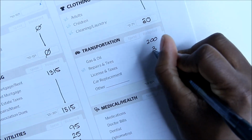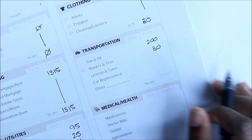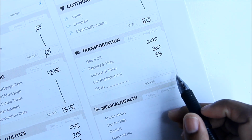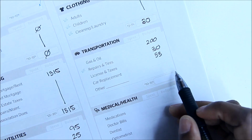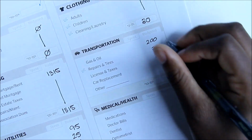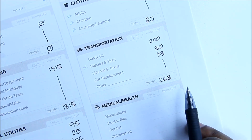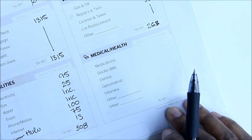Which is $30 as well. Then our license and taxes, that one we have a separate fund for also. We put $33 a month into that one. And then that's really it as far as our car. We have a place for insurance on the other side. So I'm going to total up this column, which brings us to $263 for that one. So we're going to move on to the next category, which is medical and health.